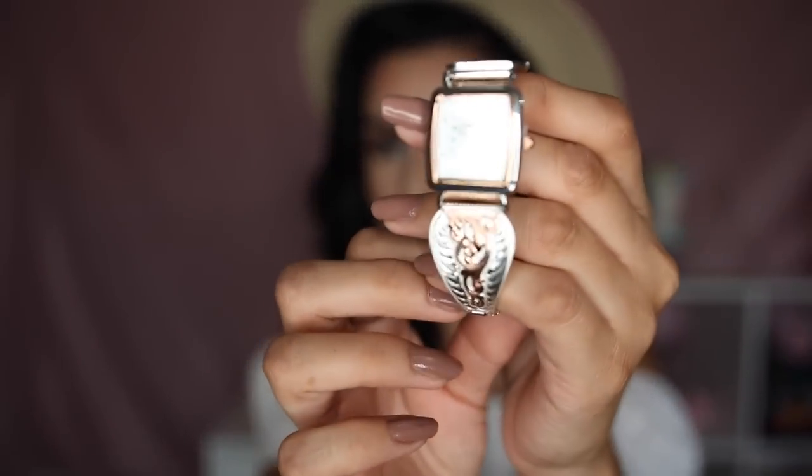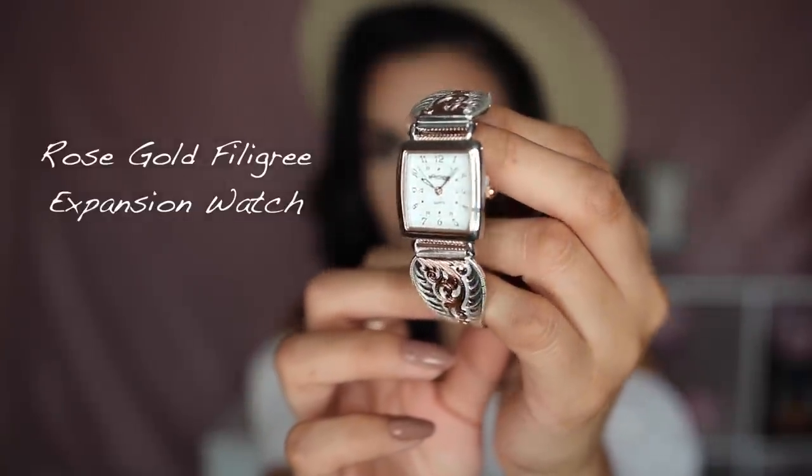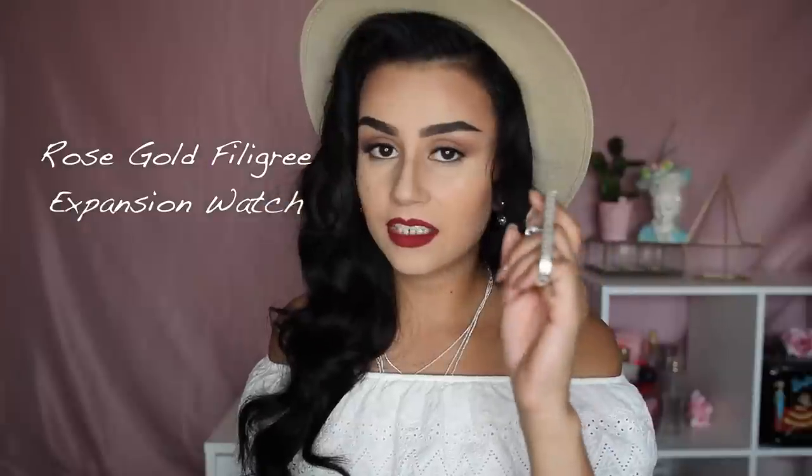So the other piece that I chose for myself is this really, really nice watch. This is the second piece that I chose. This is the rose gold filigree ladies expansion band watch. This one is expandable, so it expands. This is $131. It is one size fits most, 30 meter water resistant.